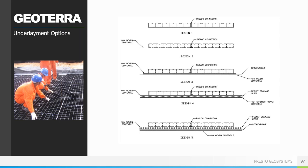Finally, Design 5 pretty much does it all, being suitable over poor wet soils to prevent rutting, create a uniform stable surface, prevent subgrade degradation and contamination with a geomembrane, and creating an integrated drainable surface with the addition of a GeoNet.